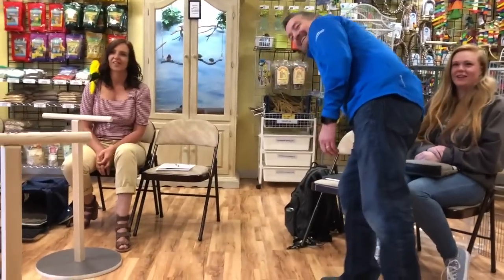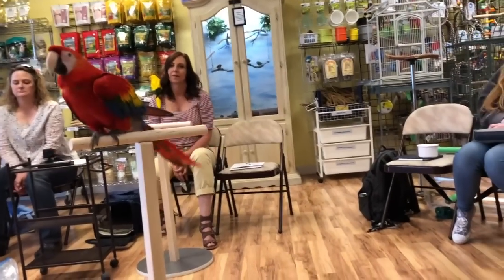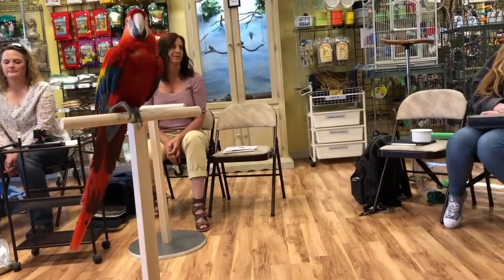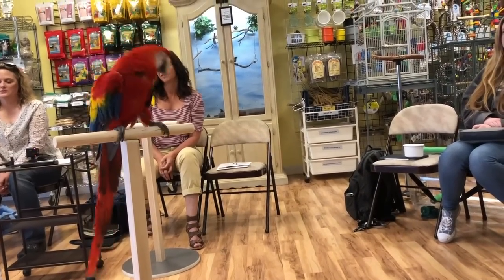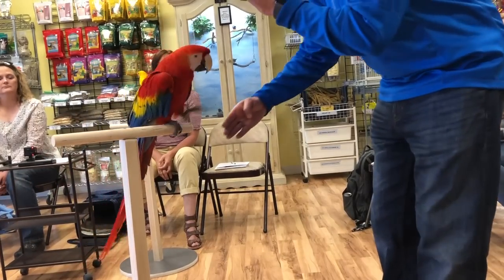Same thing goes for target training, right? Everybody has subtle nuances, whether it's your body posture. There are so many subtle things that change the cue for the bird. He looks like he's ready. Good.